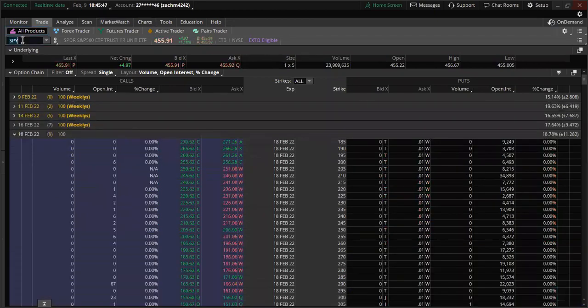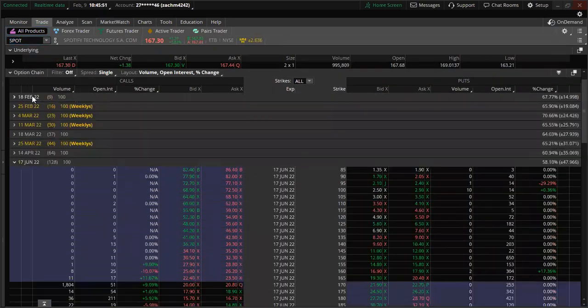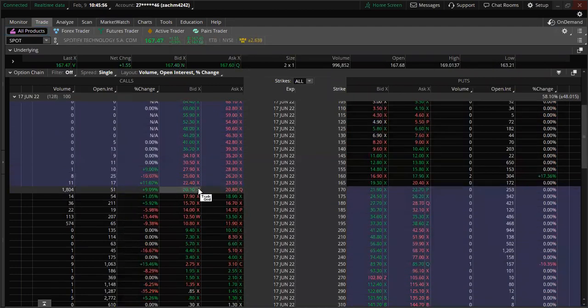So let's go ahead and look at those contracts right now. We'll pull up the Spotify option chain, and we'll go to the 6/17 contracts. And as we can see, the 170 call options are currently worth about 20.00. And we'll go ahead and pull this up. And they got into them just under 20, right? So they got in at 18.70. So they're already up about 5% on that position, roughly on 2.8 million. So that's probably right around 3 million now.